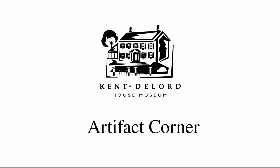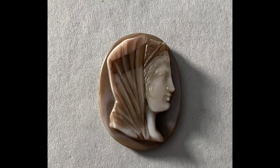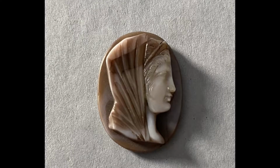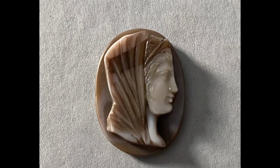Everyone, and welcome back to another Artifact Corner. Today we will be looking at these two beautiful cameos. Cameos were a favorite of Fannie Delord Webb Hall, and we have dozens in our collections.